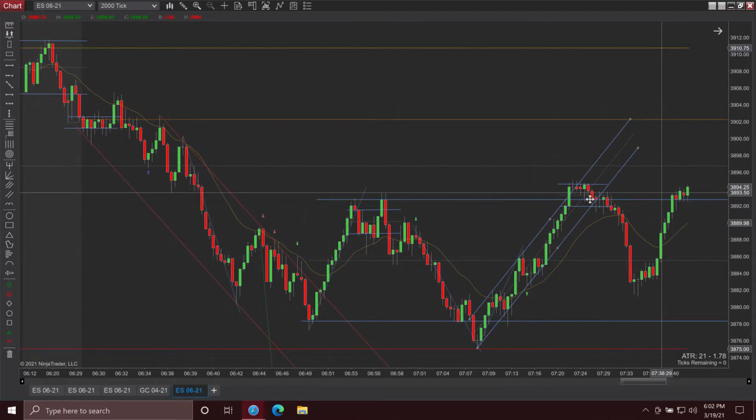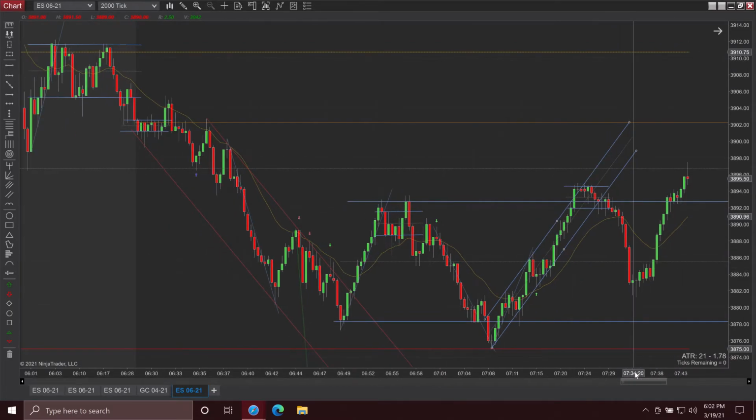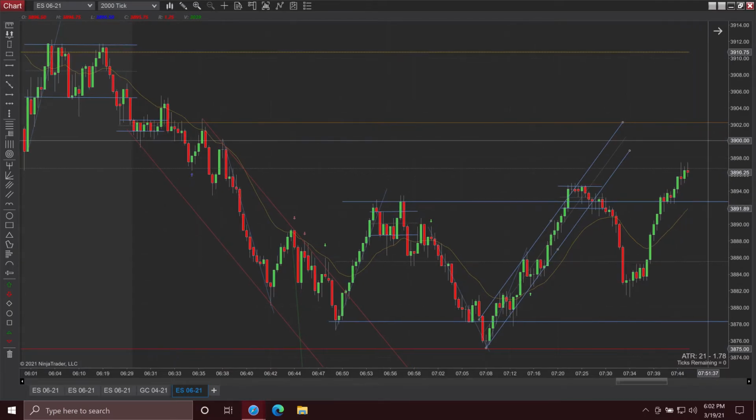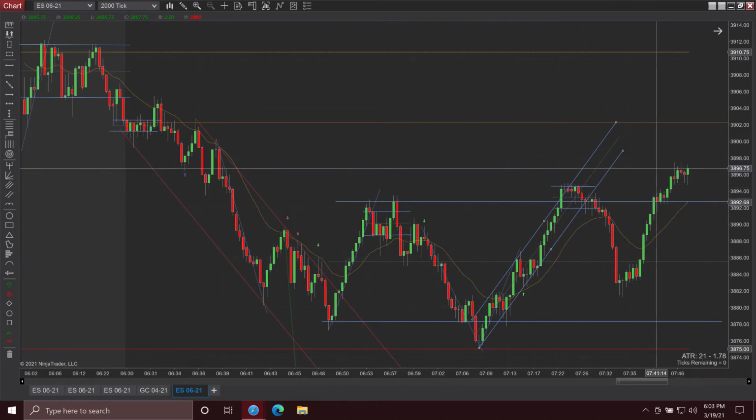Again, we get congestion back in the same area. And now that we're trading above this range, we want to think about getting short until we get a breakout pullback. A little bit more congestion, but right there, that's a breakout pullback. See how price broke below and then this bar closes above? That's the breakout pullback. So at that point, in real time, I'm looking at something like that.